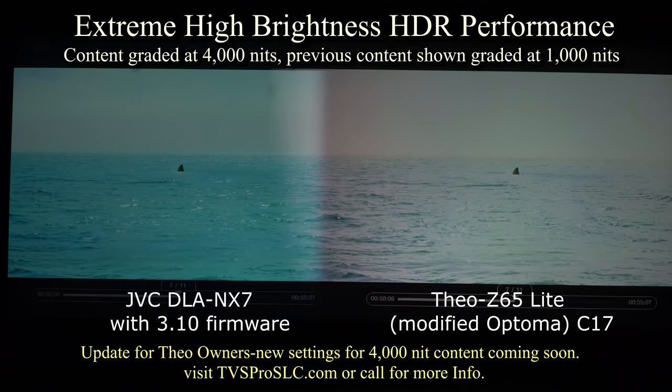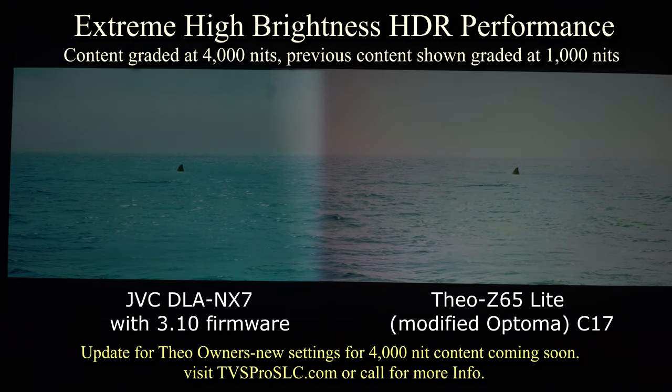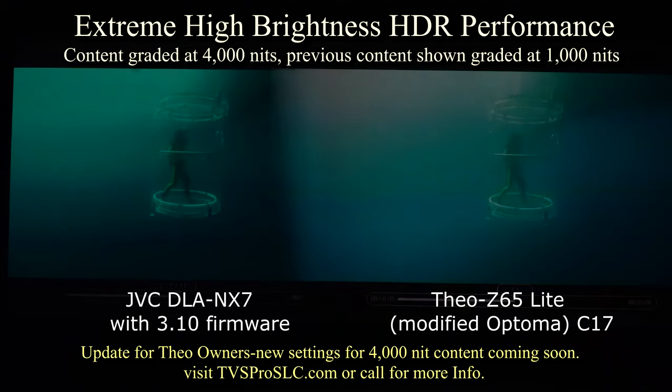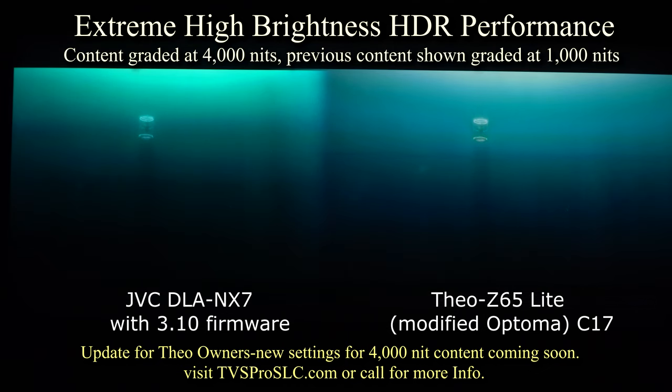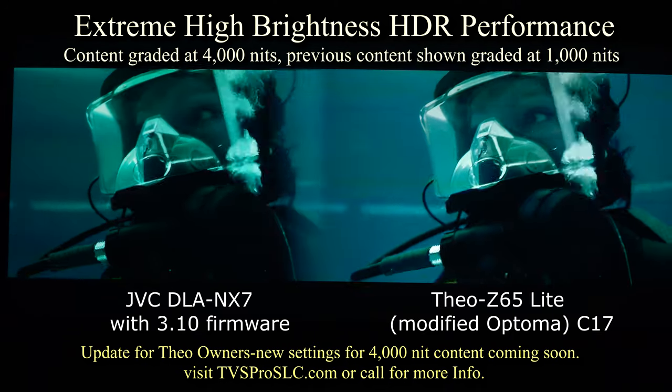So then you get to here on the JVC that you can actually make out the skyline. There are some clouds in it. But the other thing is the water. The water actually has texture to it, has a nice blue, where on the Theo, there really is no sky. It just looks like a white overcast. And then the water loses a lot of texture in there. It's just either white or little variations of it. So you lose a lot of detail in there. And then as we go down deeper, you'll start to see a little bit of contouring with the Theo that you're not really seeing on the JVC there.